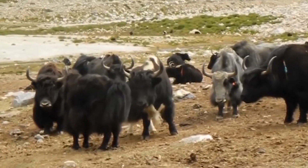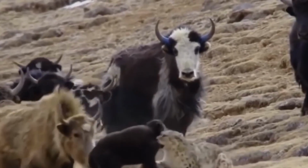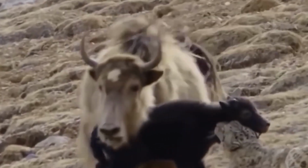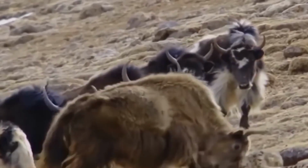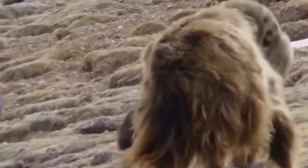Number 4. Yak versus snow leopard. In this video, this snow leopard tries to snatch a baby yak, but it didn't foresee the adult yaks coming to the young yak's defense. Yakety yak! Even though the cat has the calf by the neck, its mother continues pouncing on the snow leopard until it lets go and runs away.